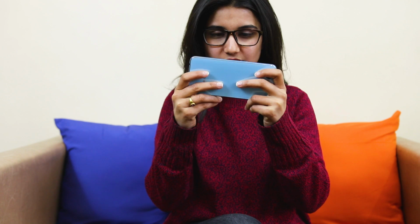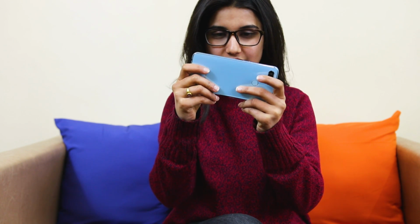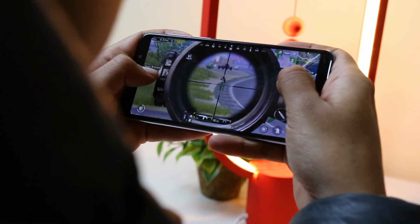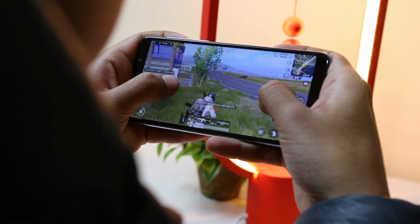But the speakers at the bottom get distorted at highest volumes and have spoiled my gaming experiences a lot. But with earphones, it is not that bad. Also, the speakers tend to get covered up with fingers, which again adds up to a not so good gaming experience. So even though the games ran pretty well, I have had issues. I have been using the 4GB RAM and 64GB storage variant with eMMC storage, which might be the reason why some apps and games take a while to install.